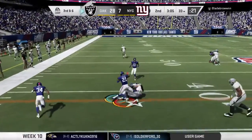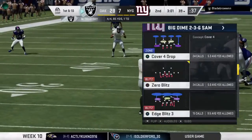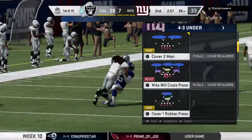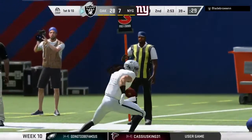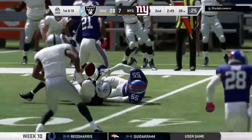Snead's got it, and he's got the first before he's brought down at the 39-yard line. First target, first catch, and a first down. Boy, the evolution of the game, and how these guys on plays like that can get out of the pocket, keep plays alive. It just makes things so much harder for defenses.